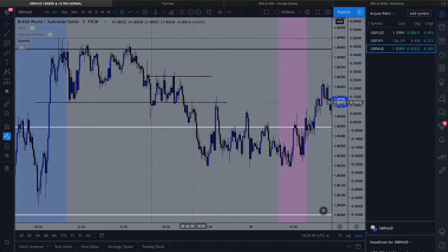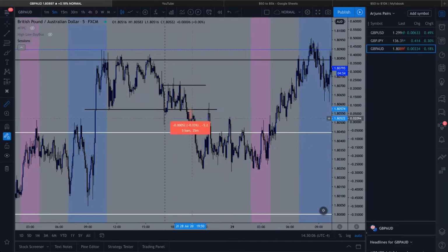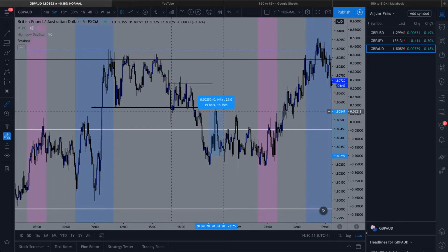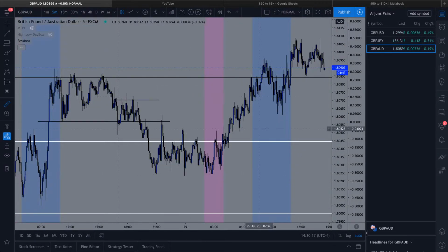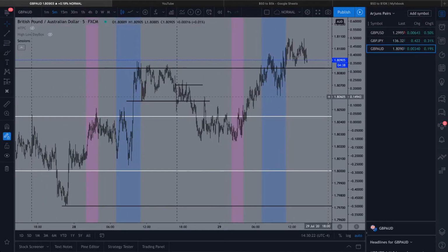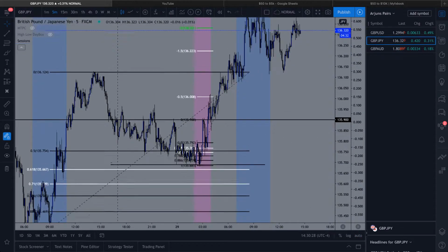AUD as well. So during the Asian session, I ended up selling GBP AUD right around here somewhere, seeing these equal lows, expecting price to come down lower. I made a little bit here, like $3 or something, and then the rest of it got stopped out break even, I believe, as price wanted to continue to go higher. No worries, right? We caught that little Asian move. I'm cool with that. GBP JPY was the big money maker today, though.